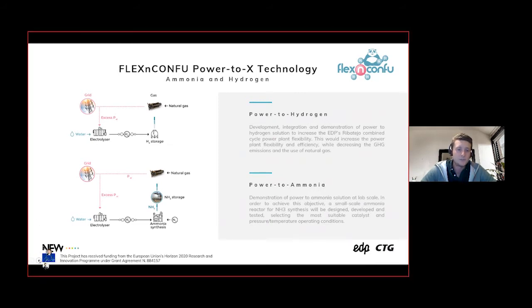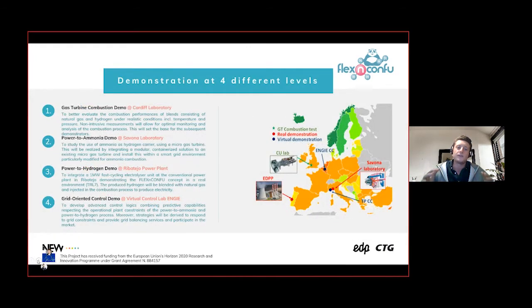On the next slide, you will see that the overall scope of the FLEXnCONFU project is not only limited to one demonstration site, but that it's basically covering four levels of abstraction in terms of the demonstration to basically cover and showcase FLEXnCONFU's contributions to each of the pillars. So each of the demonstration activities are aligned with the project pillars. So in the first one, you can see that the initial demo focuses on the gas turbine combustion. Here in Cardiff's laboratories, the project will investigate the optimal mixtures of hydrogen and natural gas, and also ammonia and natural gas to basically establish a reliable and secure combustion process.